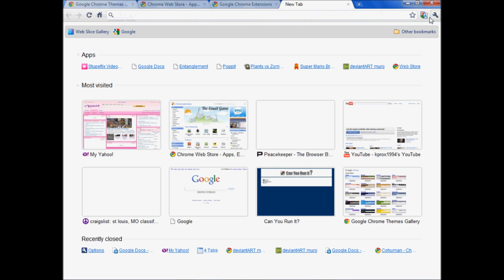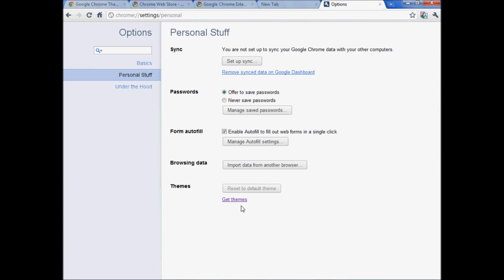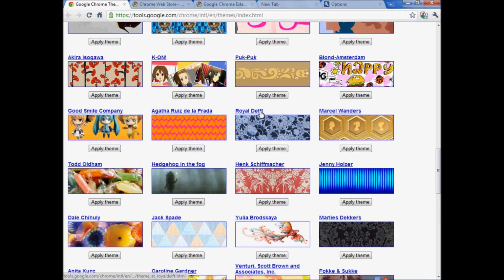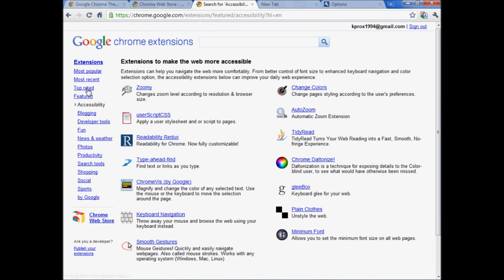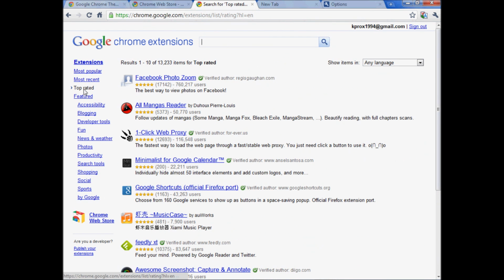There is the options menu. You can access all your options, and you can get themes like these below, and it'll completely change the look, similar to the personas in Firefox. There's also the extensions, which has a nice supply of extensions available, and it is a pretty large supply compared to Firefox add-ons. It's not quite as big as that, but it's still a very nice sized extensions store.